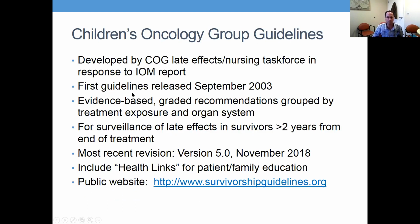To help us implement this, the Children's Oncology Group, in response to that IOM report later that same year, went ahead and ran with it, and they issued their first set of guidelines that are evidence-based graded recommendations grouped by treatment exposure and by organ system. These were designed for at least 2-year survivors for surveillance of late effects. The most recent version, these are continually being updated, was version 5. It just came out in November of 2018.